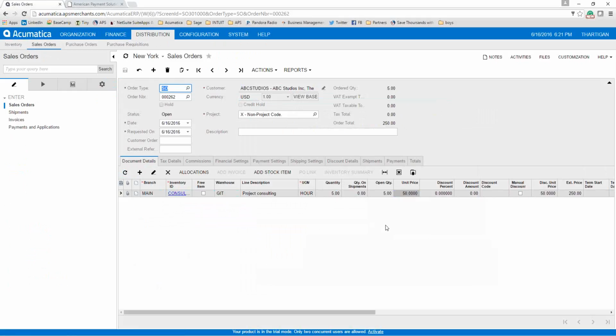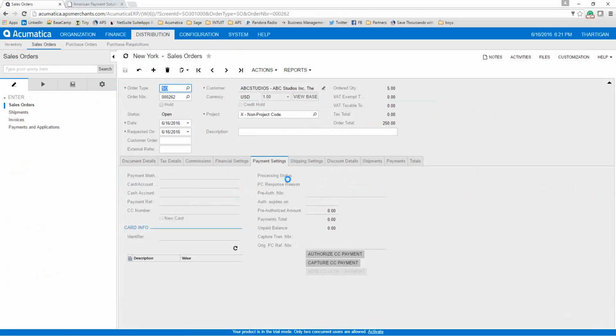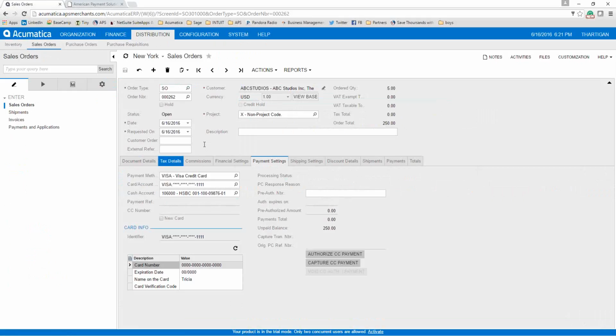And then there's a couple of ways you can apply payment to this particular sales order. You can come over here to the Payment Settings tab right within this same window, and you'll see that has defaulted to the credit card information I just associated with ABC Studios. And you'll notice down here that you have two buttons. You can pre-authorize payment of $250, or you can capture and actually bill this particular credit card immediately. So what we'll do is we'll go ahead and pre-authorize this amount. You can see the little gear working up here, which shows that it is actually taking that information, communicating with our portal, which I'll show you shortly, and you get the fact that it is now pre-authorized, it's successful.